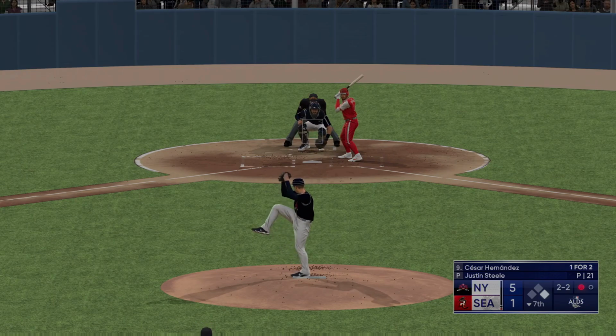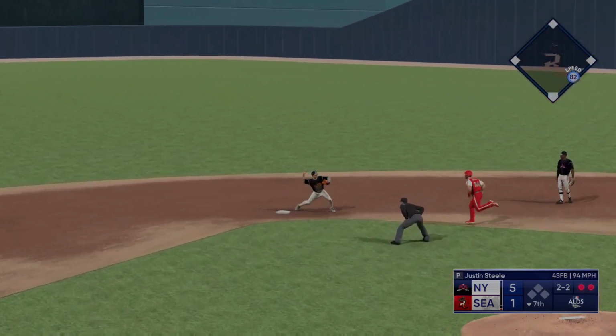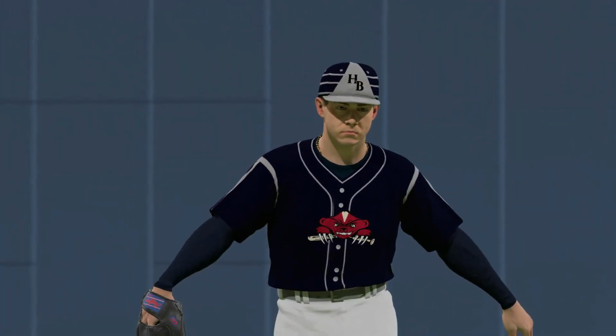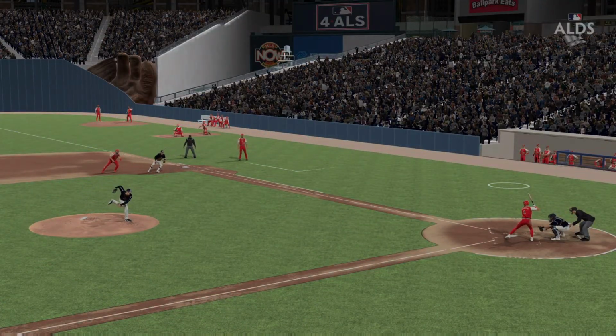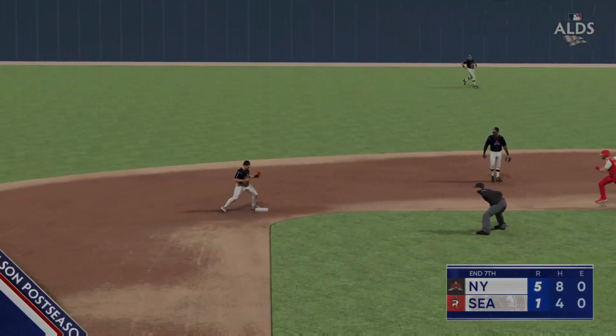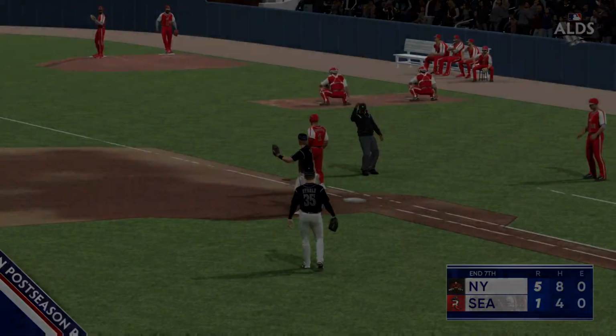As we're in the bottom of the 7th, Justin still pitching, went on in the inning. There's a ground ball, and that is a double play. Man, a good scoop by McNeil at first, and that is a killer right there to an attempt to make a significant comeback in this game. End of the 7th inning, still 5-1 New York.